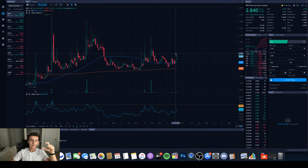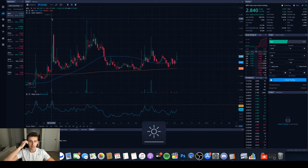If we gap up tomorrow, that could be a bigger move. But with MFH, that short float could really contribute to a lot of these spikes. See these spikes to the upside? Quickly, you'll see shorts covering, which means they have to buy back their shares. When that happens, we can get a pretty big short squeeze. Boom, so that's that.